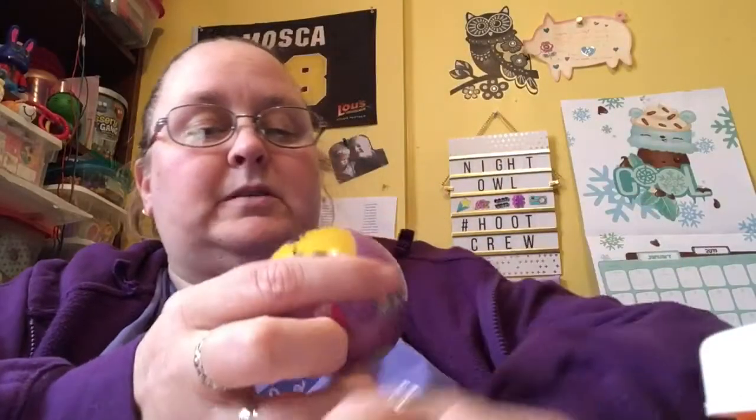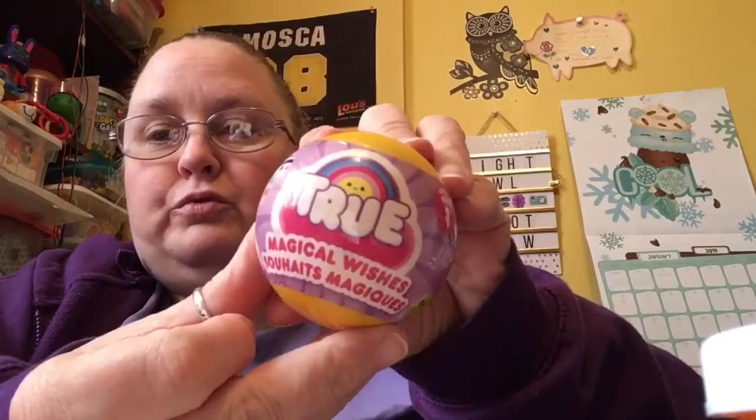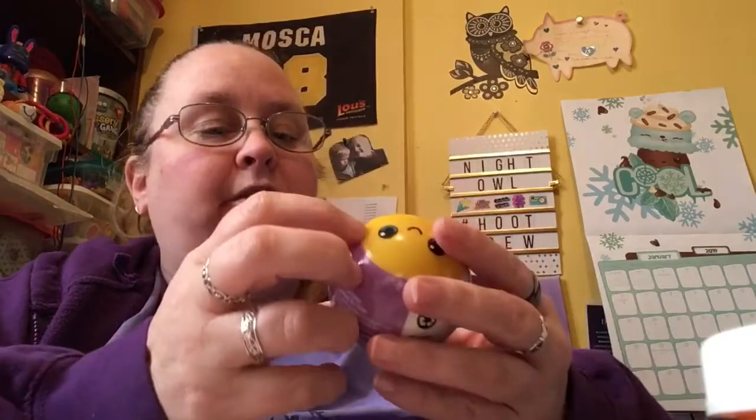So I bought a couple of these before, the True Magical Wishes. I thought they were super cute, and I found a couple more. There weren't too many, so I just grabbed what they had. So let's hope we get some different ones. I hope they bring more back, because I thought these were super cute.